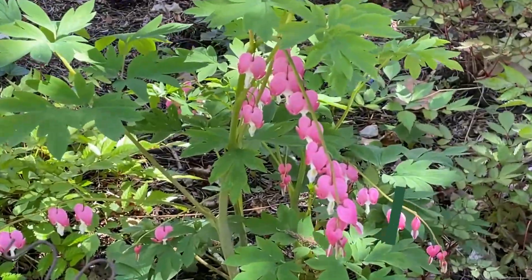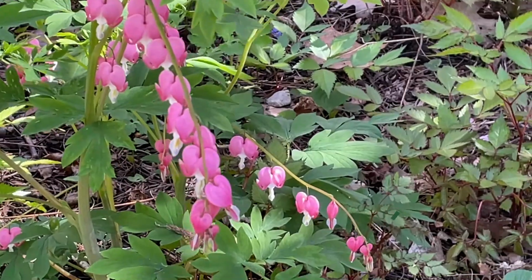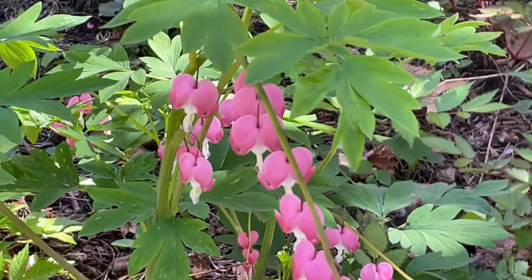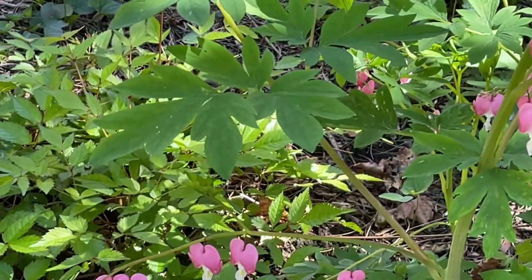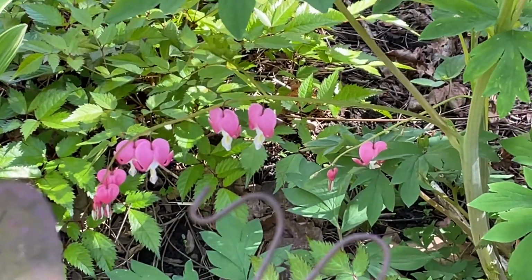And my beautiful bleeding heart. I love this flower. It just amazes me that a flower can look like this. It's so beautiful. It's always nice to see this pop of pink in the spring.